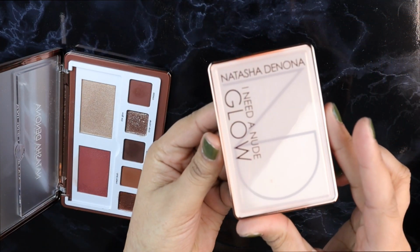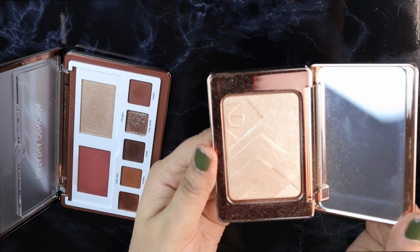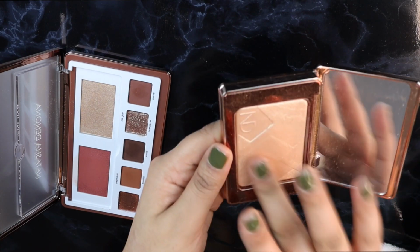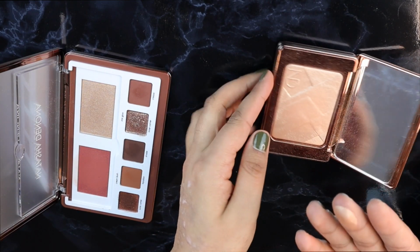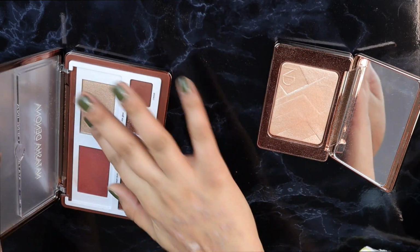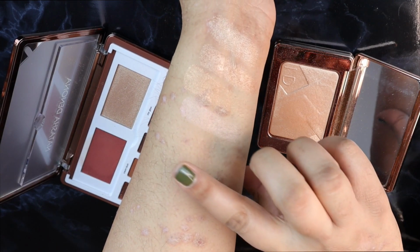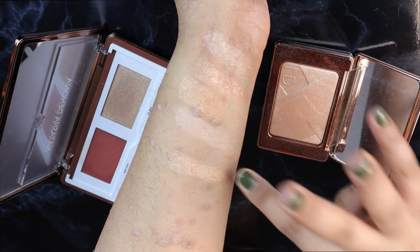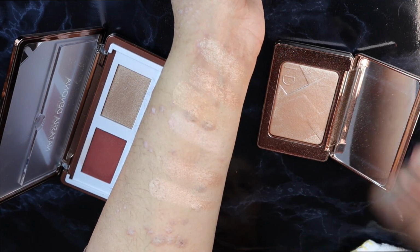All right, finally, I have last year's holiday highlighter, which is the I Need a Nude Glow. This is more of a baked gelée type formula. It's very, very pretty. So what I'm gonna do is I'm actually gonna swatch this one again so that we can have the swatches side by side. So here is the new one, and here is I Need a Nude Glow.